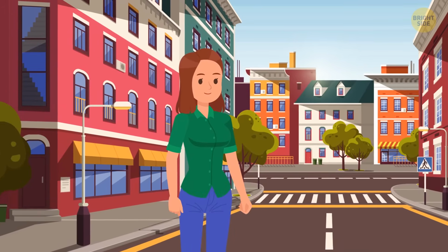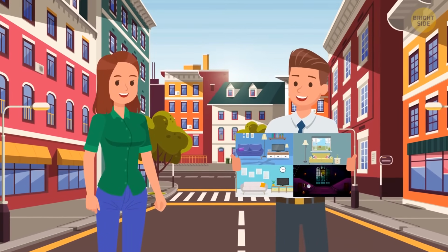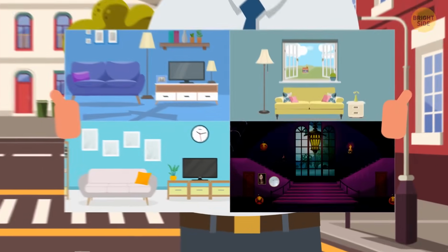Stacy has just moved to a new town to start a new life. Her real estate agent has offered her 4 houses for rent. Can you help Stacy find the perfect one?